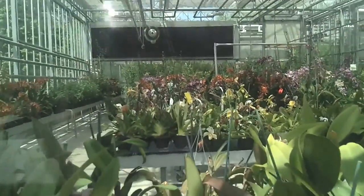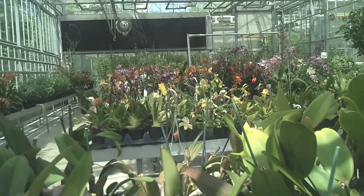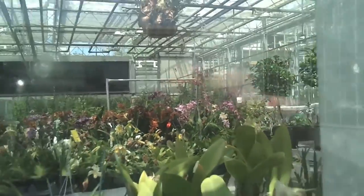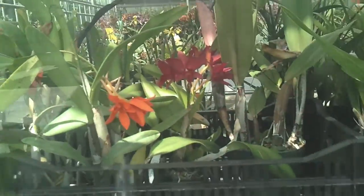This is what they keep in the back, off limits. A bit higher, you can see all the Paphiopedilums, all the beautiful Paphiopedilums there. I see a red Masdevallia. I see smaller Cattleyas, big Cattleyas. Beautiful display. Epidendrums, I mean orchids, orchids, orchids.